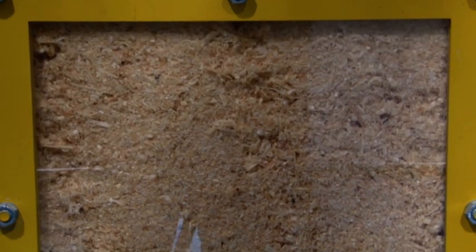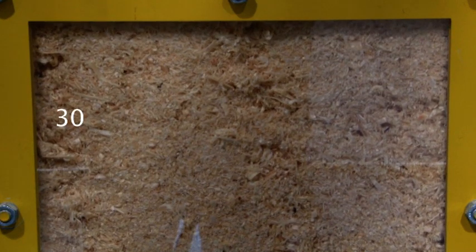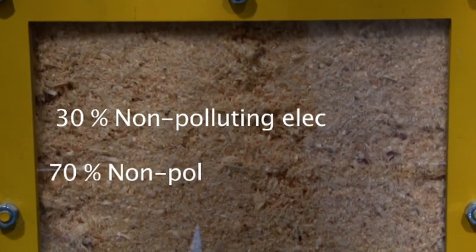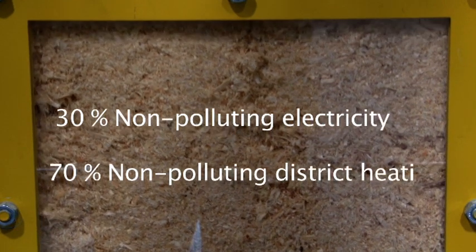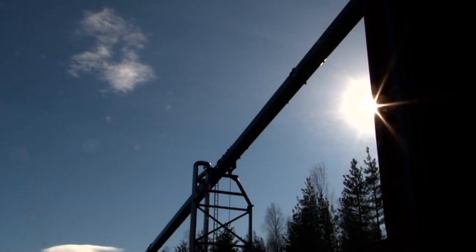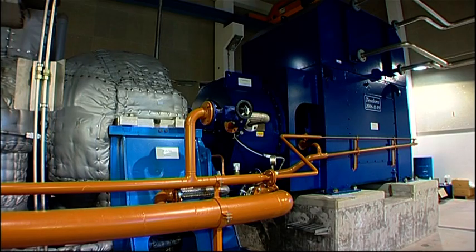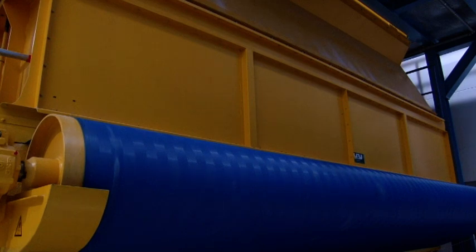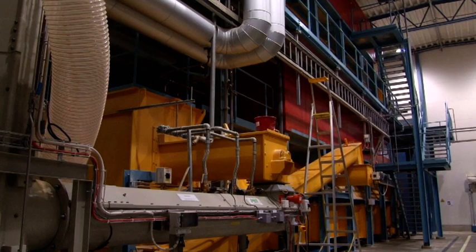Of the energy which leaves the CHP boiler, around 30% is environmentally friendly electricity and around 70% environmentally friendly district heating output. This means that we can produce 3 megawatt of electricity in the generator, while the wood chip dryer is utilizing 7 megawatt of district heat. The chip dryer thus forms part of the district heating load and helps to increase electrical power output during the spring, summer and autumn.